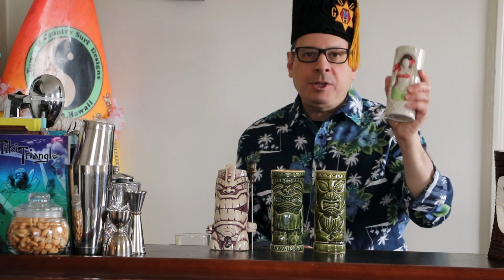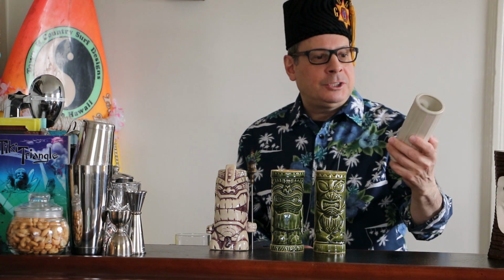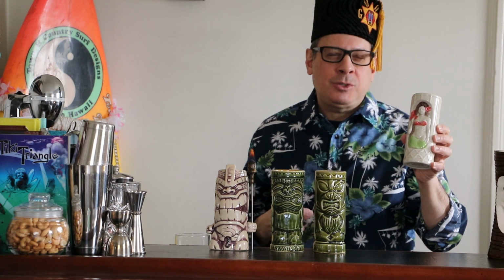Like I said, I prefer the old school mugs, and they're usually a little bit smaller. They're about 7 inches tall. This one, you could fit a good amount of ice in there, and it's still very easy to drink from and not chill out your drink. This one I happen to like. I think everybody likes this one. A lot of people have these. You can find these at Retro Planet.